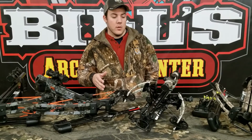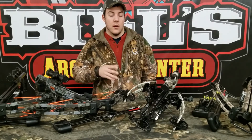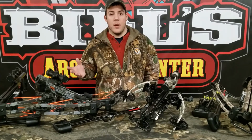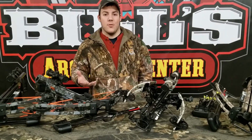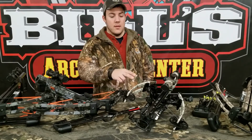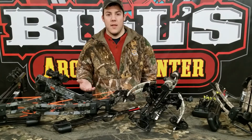It's all machined aluminum, and even their limb material on all their 10 Points and whatnot is carbon instead of fiberglass, which is much better than a lot of these, again, box store crossbows. They use a fiberglass limb. That's part of the reason why a lot of brands are so known to have cracked limb issues, just because they're using the wrong material, in my opinion. They need to use carbon limbs like 10 Point and Wicked Ridge do instead of fiberglass.